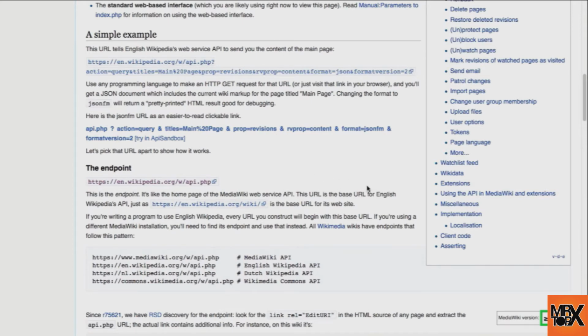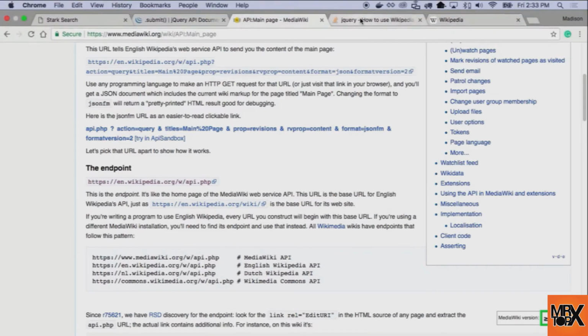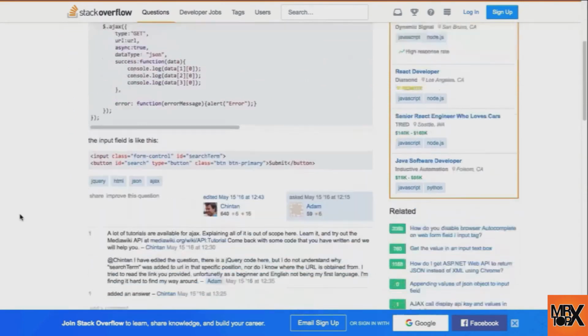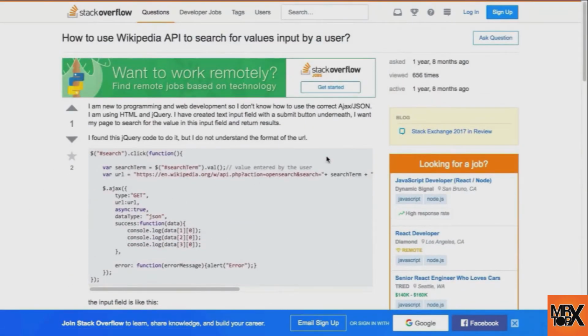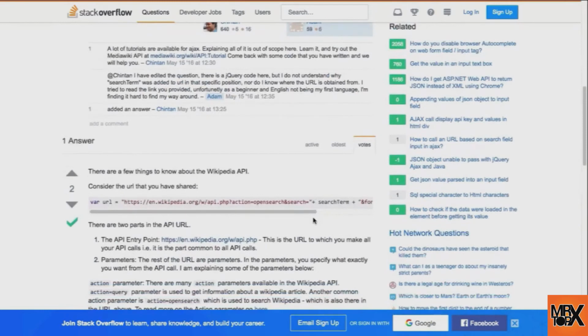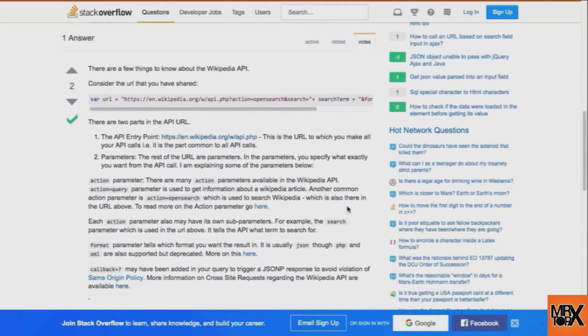Now, if we want to look a little bit more specifically, we can go and look at Stack Overflow. If you haven't heard of Stack Overflow before, you will soon, or you may have already heard about it. Of course, here are some ads for JavaScript jobs that are always popping up. But Stack Overflow is a place where you can post your programming questions, and the best answers are voted up. So here's someone who wants to do exactly what we want to do. They want to use a Wikipedia API to search for values input by a user. Now, we've already kind of done this, but not quite, and they have an example of how we're using our URL.